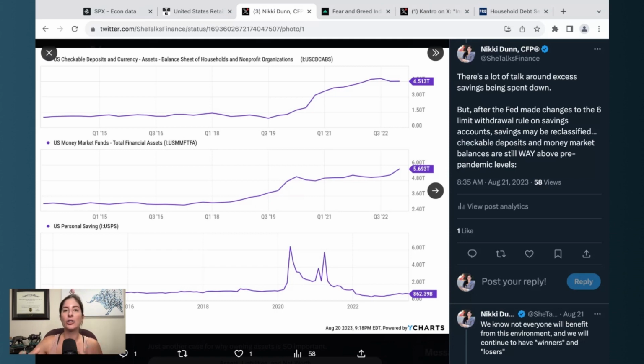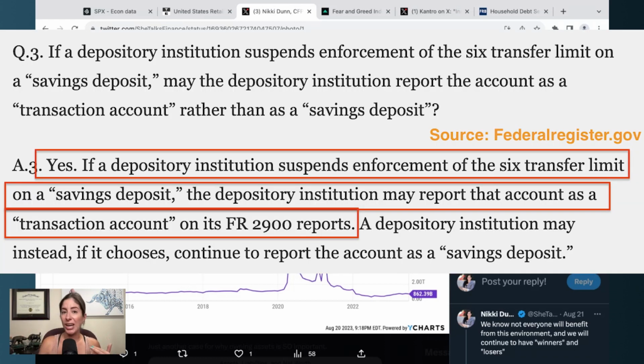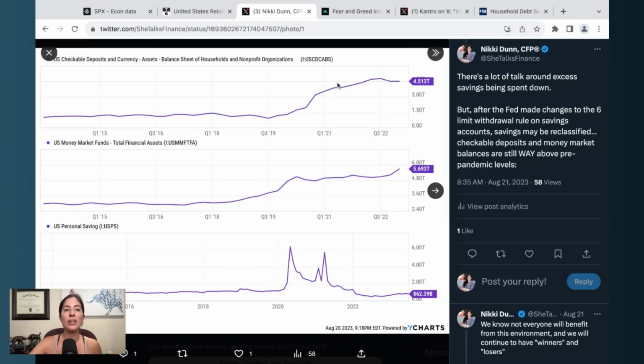Well, the Fed took that away during COVID so that people could make as many withdrawals from their savings accounts as they wanted to. With this rule changing, banks were reporting those high yield savings accounts differently. Instead of reporting them in the US personal savings category, they were reported in the checkable deposits category because you could get the money out basically right away. And you'll notice the rise in checkable deposits coincides with the decline in US savings.